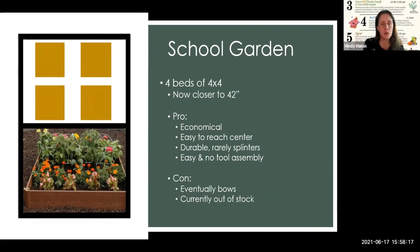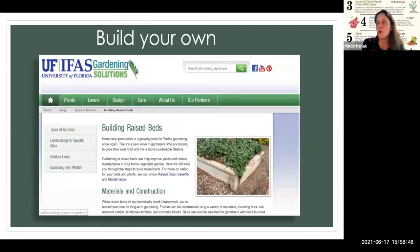But anything somewhat similar works. The reason we really like using them, as you can see in that picture, is you basically put them together like Lincoln Logs. You don't have to have any tools whatsoever. So it's very easy. The only thing is after a while they do bow out, but it takes years. And they do hold up better than untreated lumber. So you don't have to go this route. This is just one that worked well for our programming.